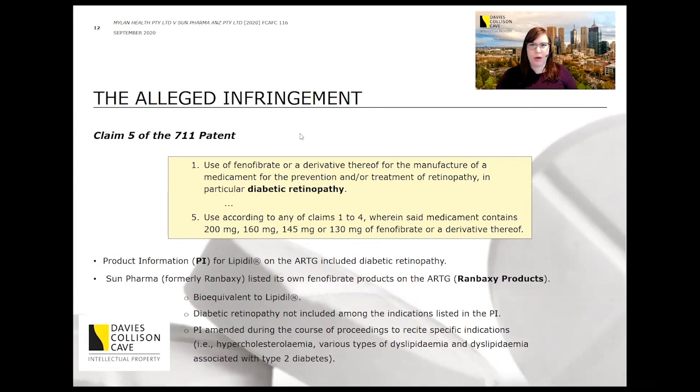However, while the Ranbaxy products were originally approved for the treatment of diabetic retinopathy, the PI was amended during the course of proceedings to remove any reference to diabetic retinopathy and specify only those indications listed on the screen. Sun Pharma also proffered undertakings that it would not market the Ranbaxy products for diabetic retinopathy while the patent was in force.